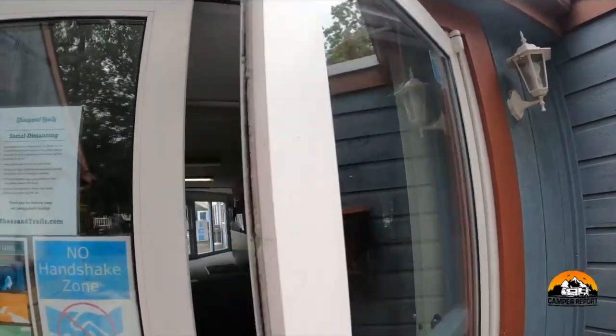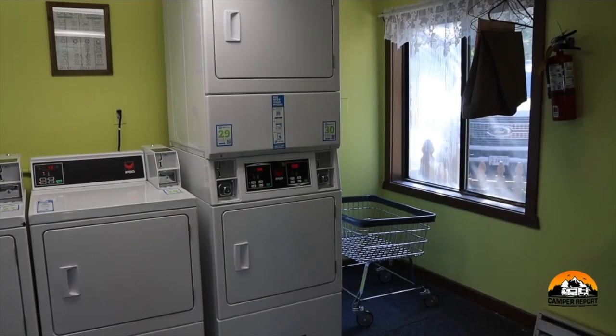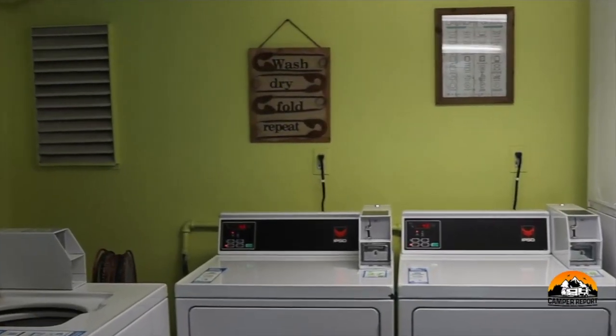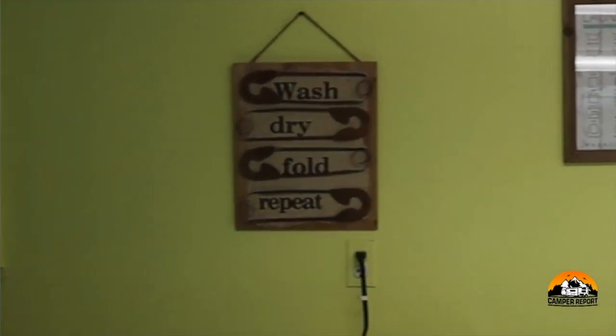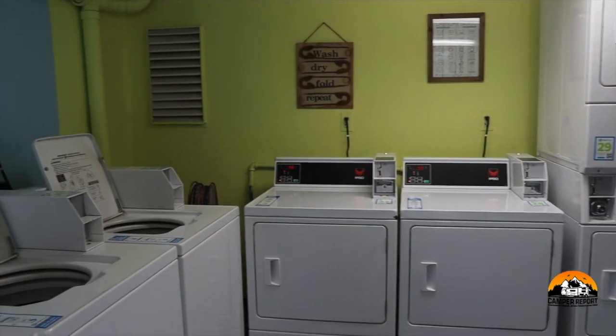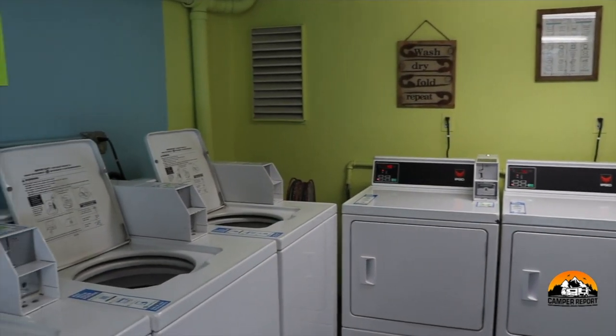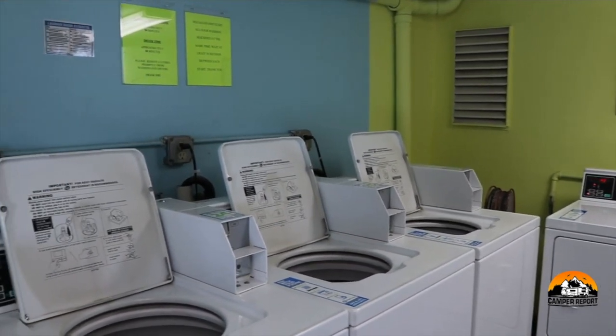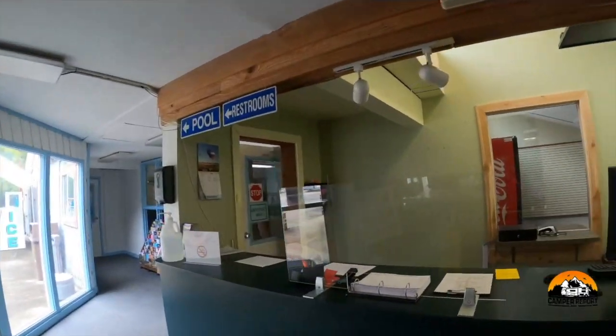And then immediately to your right is where the laundry facility is. It is $2 per load, whether you wash or dry, and you can either pay with change, or they have an app that you can download to your phone and load money on it, and you just scan the machine that you're on and pay from your phone. So this is the check-in area.